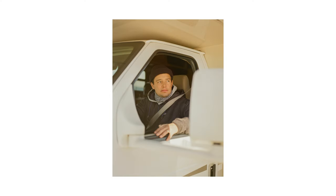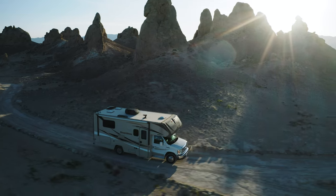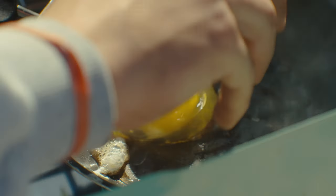So as Niles finished up his beauty shots and hung his camera on the rearview mirror, we made our way over to make some much-needed breakfast before heading out to our next location.